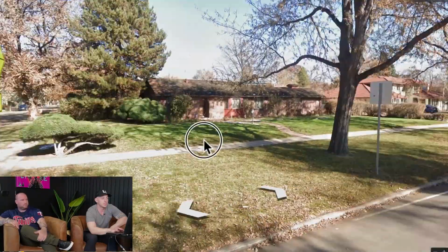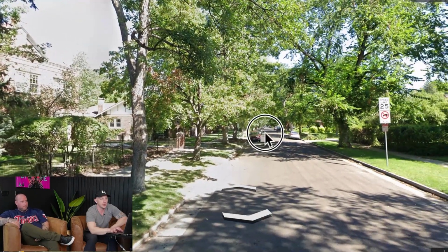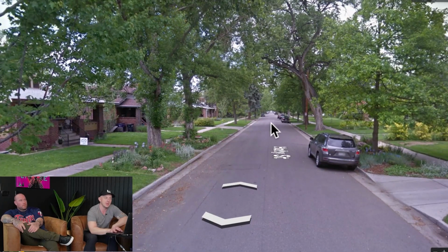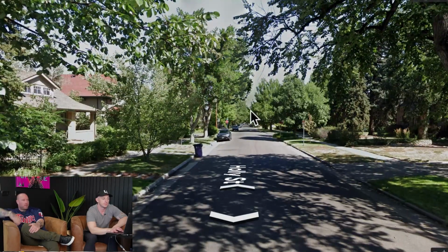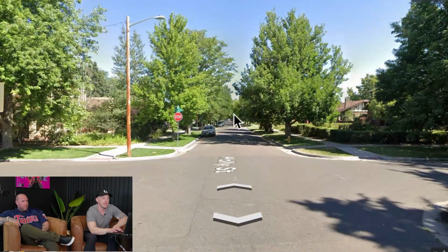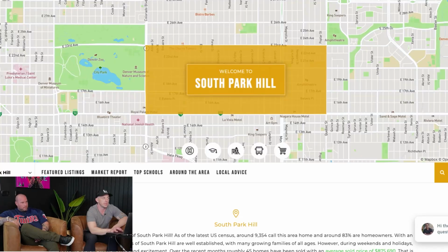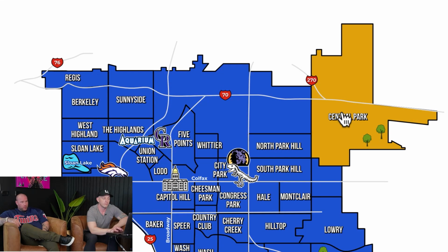Yeah, I would agree. Especially if you go here during a weekday afternoon, you're going to see so many moms with their strollers walking down to City Park. And again, you've got the sidewalks, the grass, the trees before the road. I know that seems so minute, but there are so many good things about that. Oh yeah. South Park Hill, just a really good central location. This is a great spot for a lot of people. Central Park, yes, used to be referred to as Stapleton.